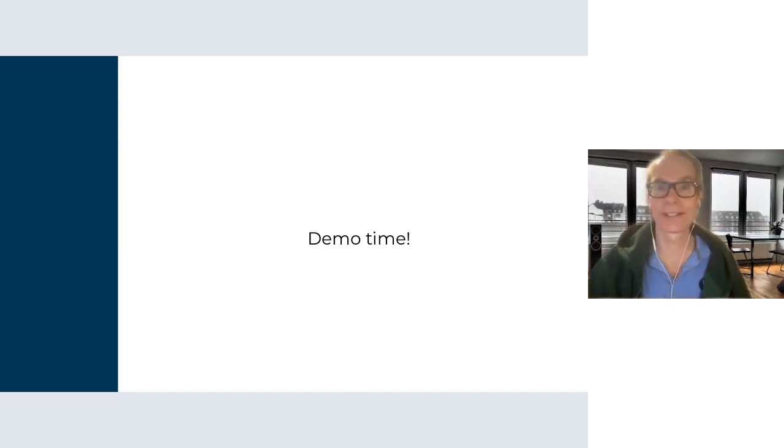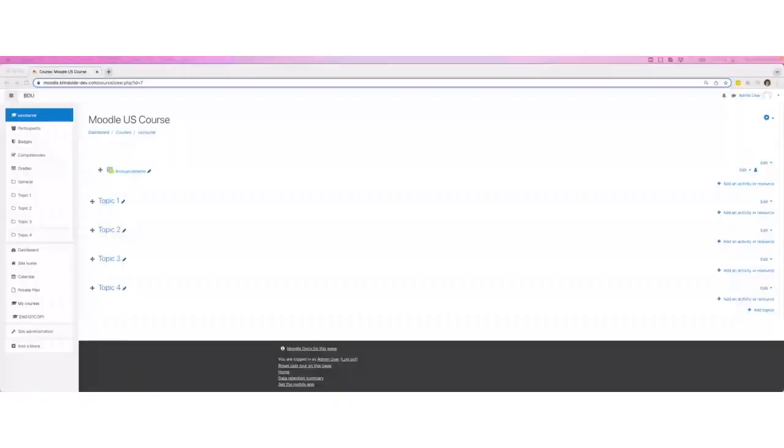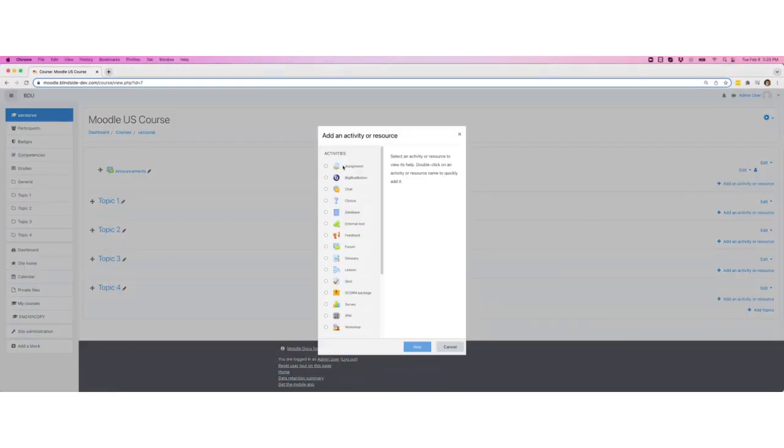You're asking about screen sharing. I'm going to share my screen. So we're using the browser to share the screen. It does a really good job in terms of the speed. So you can see here how it looks. I have a Moodle course. This is on a Moodle site, and I'm going to add a BigBlueButton activity.